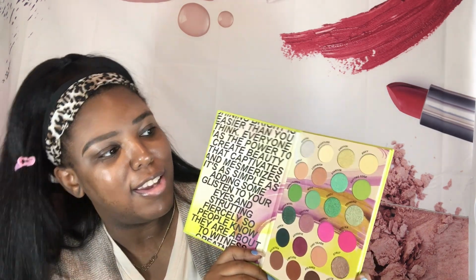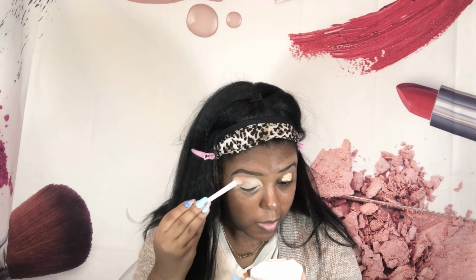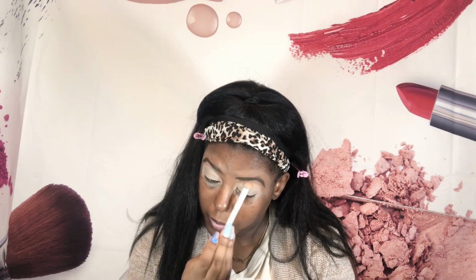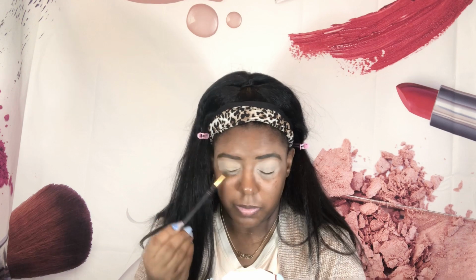So I'm really loving that. We're gonna go ahead and get into this. Okay, y'all, before I put on my eyeshadow, of course, I'm gonna prime my eyes and use my e.l.f. 16-hour Camo Concealer in Medium Beige. And then I'm gonna set that with my ABH setting powder in Deep Peach. Now I'm gonna go in with this brown shade right here called Eclectica, and I'm just gonna put that in my crease.